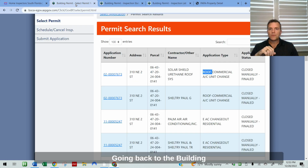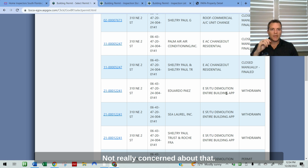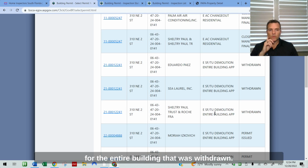Going back to the building department website, we scroll down. The next permit down was AC changeout. Not really concerned about that. In 2021, there was a demolition permit for the entire building that was withdrawn.